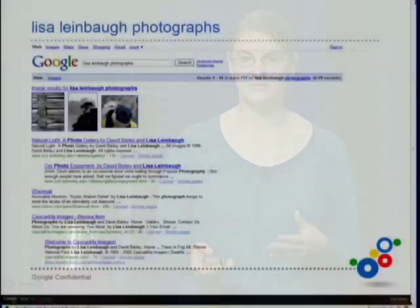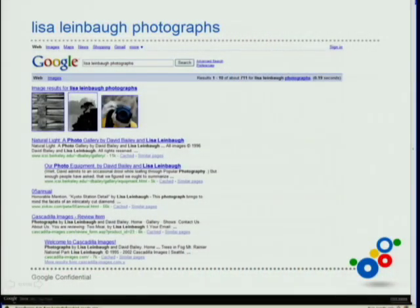This query, Lisa Leinbaugh, photographs, highlights the work of Universal Search, and I think this is one of the biggest improvements. What you saw with the chart is that we're increasing coverage over the past year, and that's our term for how frequent these results show. Now last year when we launched, you would imagine a query like Ansel Adams or Annie Leibovitz. Of course, Google should understand for famous photographers that we should show images. But now we're really focusing on the long tail, and less popular photographers will show up in the search results.